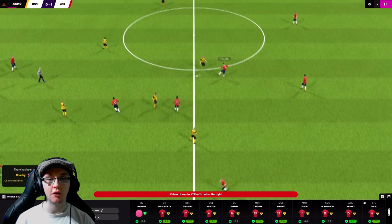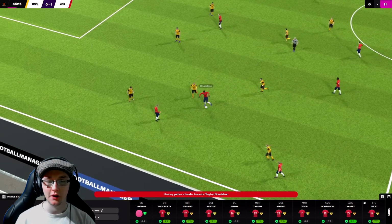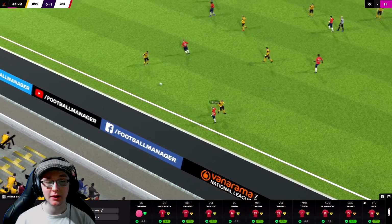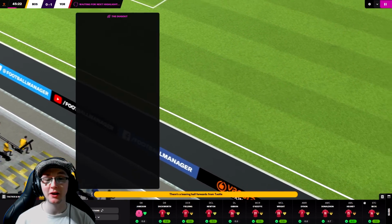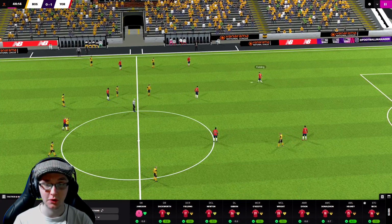Gibson, though, plays it across to O'Keefe. O'Keefe gets it up to Heaney. He nods it down to Donaldson now. Donaldson on this left-hand side, short to Heaney. He plays it back for Gibson. Gibson is, in fact, just going to give it back to Tootle on this left-hand side. And that is the end of that opportunity.